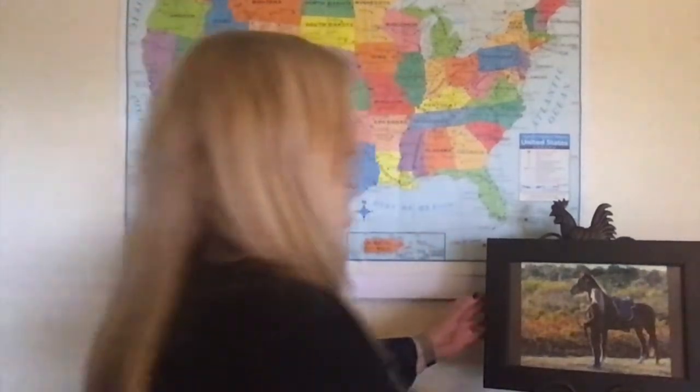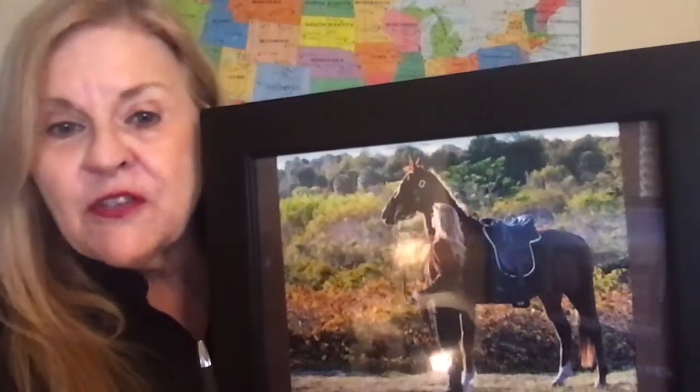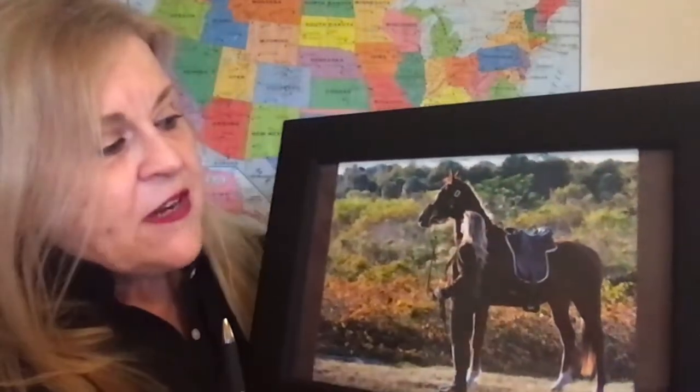The parts of a horse. Here's a photo of me with one of my horses that I used to have. Her name was Diamond Girl. She was a very, very sweet horse that I enjoyed very much. So I wanted to use this picture to illustrate the parts of a horse.